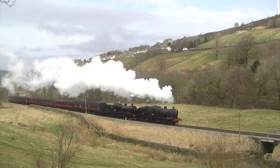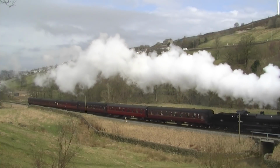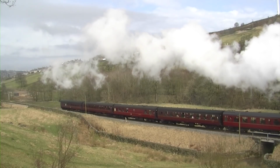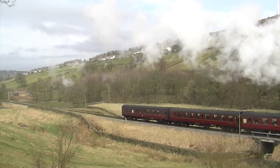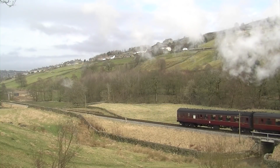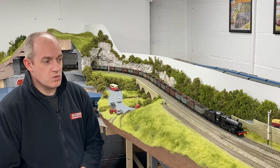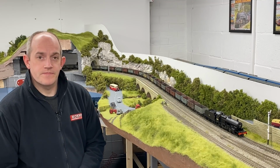Our sound project uses a ZIMO MX644 21-pin decoder from YouChoos, which has been loaded with its own 7F sound profile. Providing the sound is one of YouChoos' own ICE speakers, a 28 by 18 design with twin speakers in it. Plus we've also got one of YouChoos' own high capacity stay alive units in there as well. And all that fits neatly inside the Fowler tender, which is paired with our locomotive here.